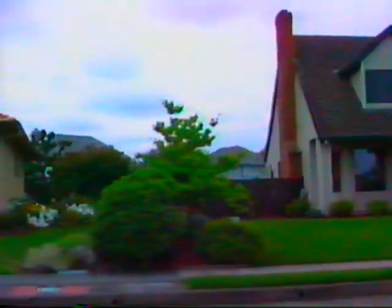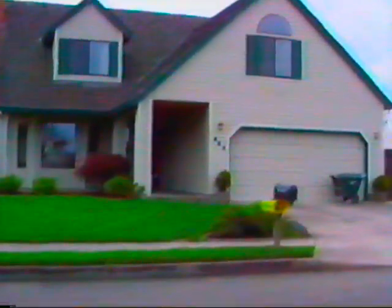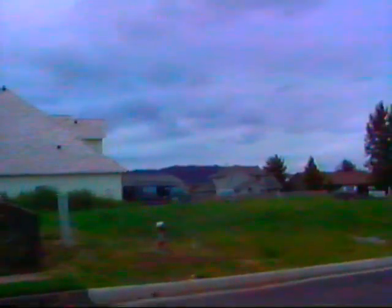Pretty nice. And then you see right here, just a doorway there. Building new, just in the next block.